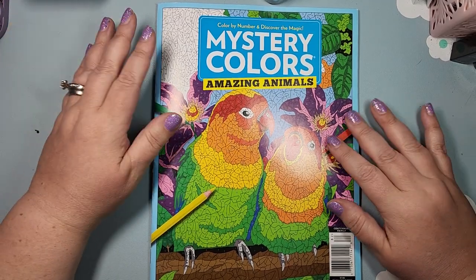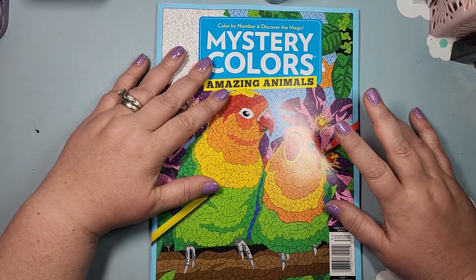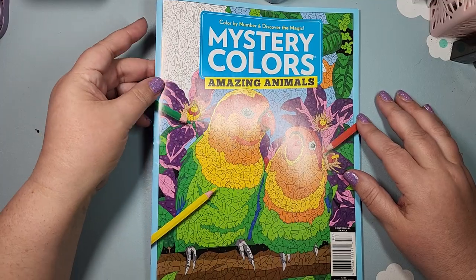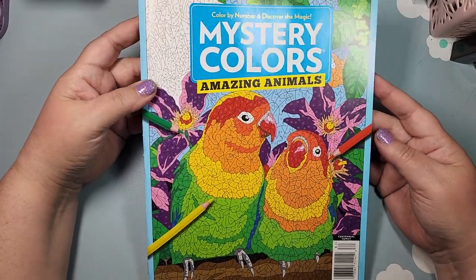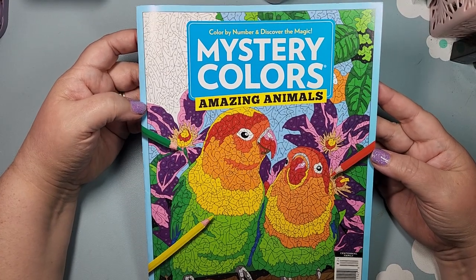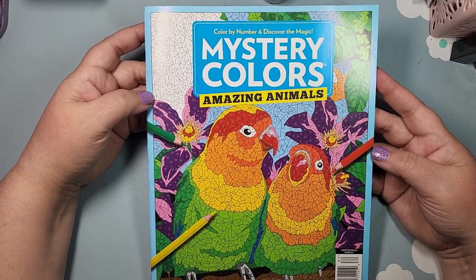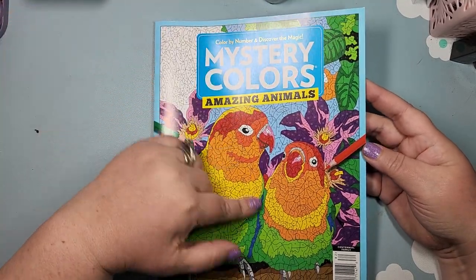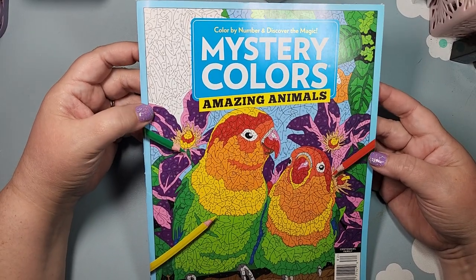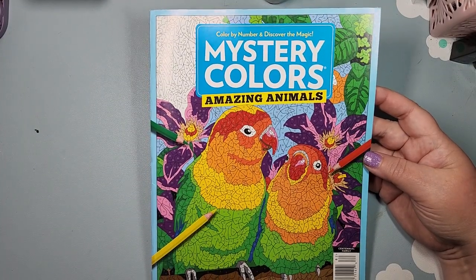Prior to subscribing, I found it in Walmart. I know other seasoned friends have told me they found it in grocery stores in various spots. So if this is something you're interested in, I'm going to do a flip here, which includes full spoilers. So if you do not want to see the spoilers and you are just curious about what the cover and the theme is for this quarter, now you know. Otherwise, stick around and we're going to dive into this a little bit further.